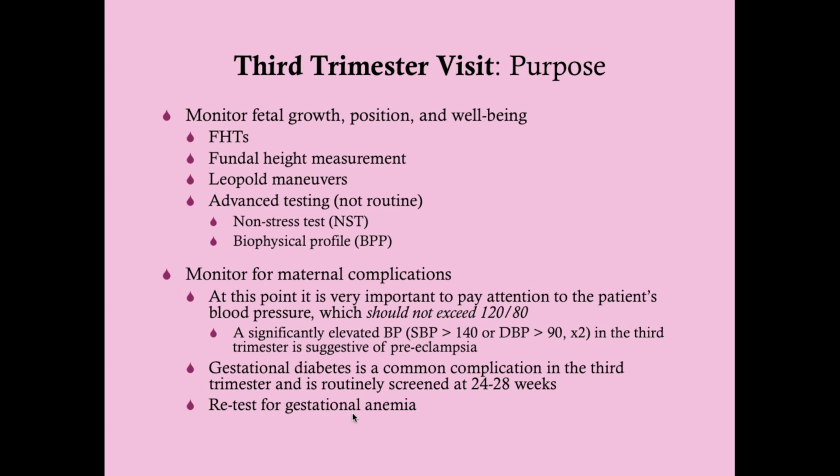We also retest for gestational anemia. We did that earlier on, but we have to do it again at the beginning of the third trimester, and the reason for that is because as the pregnancy progresses, the fetal demand for iron increases. And so if a woman was sort of borderline, but wasn't anemic, as she progresses later into the pregnancy, she may become anemic, in which case we would need to further her supplementation of iron.